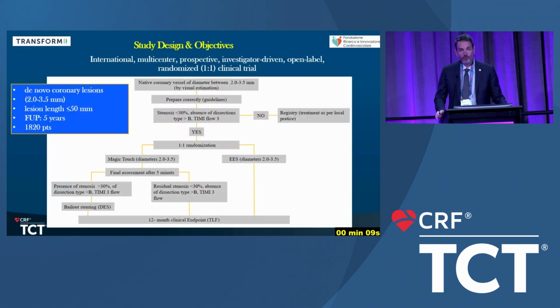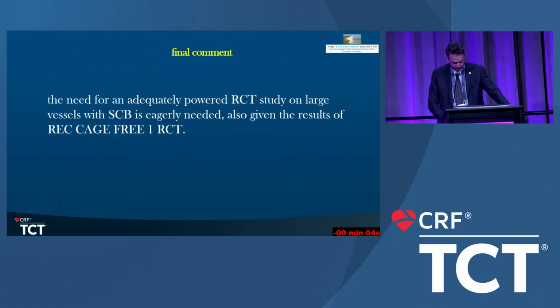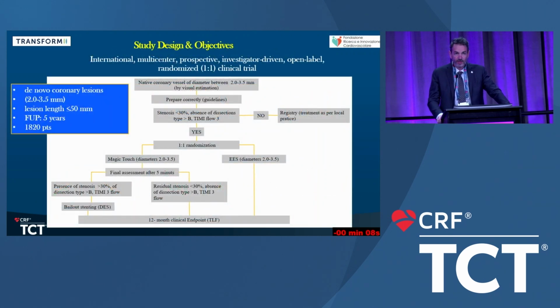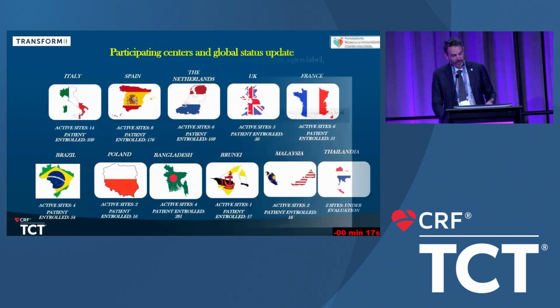And then we jump into the last study, which is an ongoing trial. It's TRANSFORM 2. It's a randomized clinical trial. The primary endpoint is TLF at 1 year. So we have a clinical endpoint, and now we compare Magic Touch to the Science. We will follow up patients up to 5 years, and we are including patients with up to 3.5 millimeters on lesion length. Enrollment is ongoing.